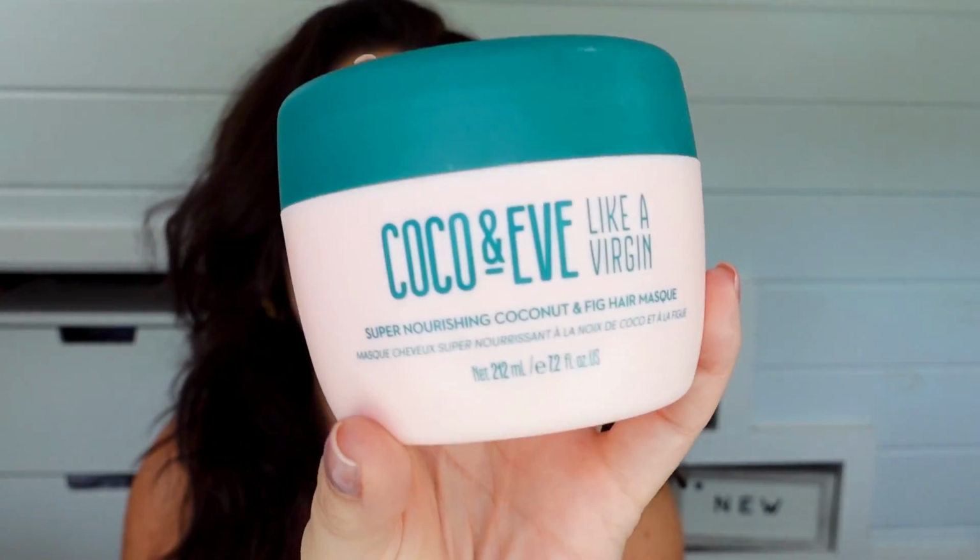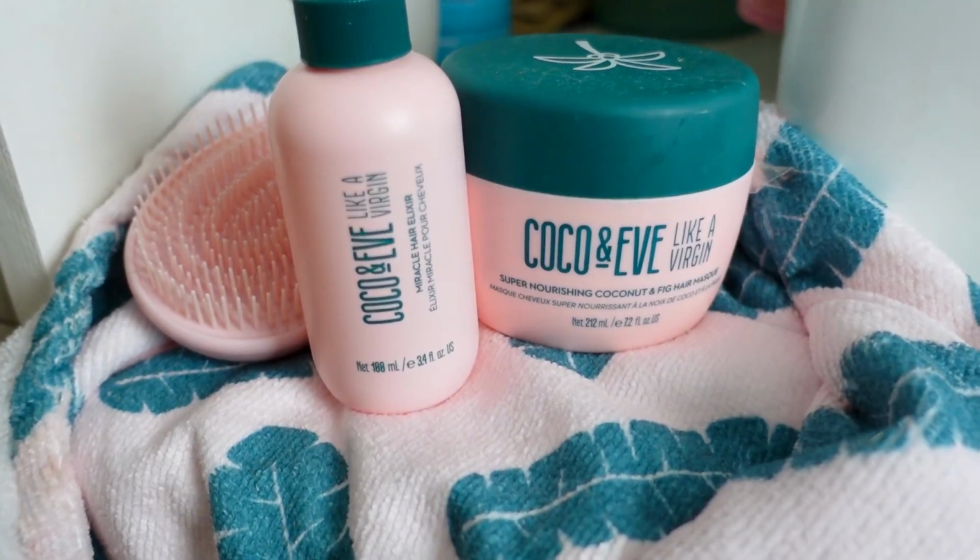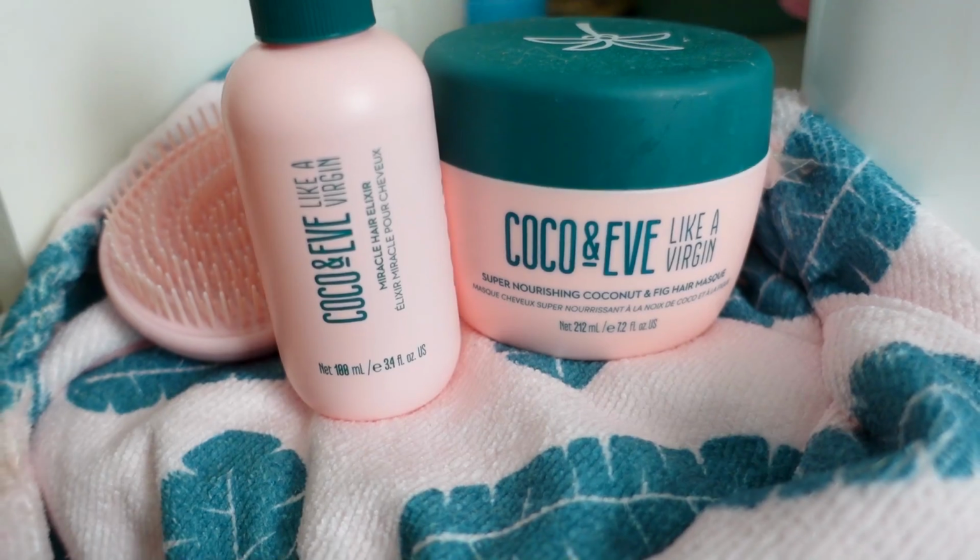Coco&eve sent me their full That's a Wrap bundle where I got a little bit of everything. The showstopper would obviously be their hair mask, and this is a huge tub. I cannot get over how large this tub is.